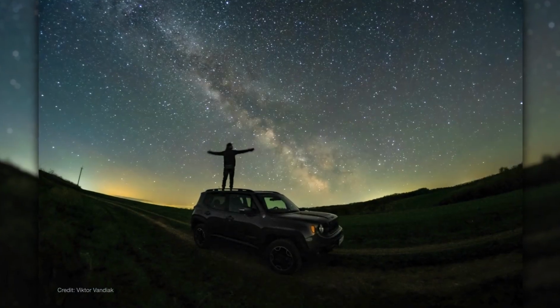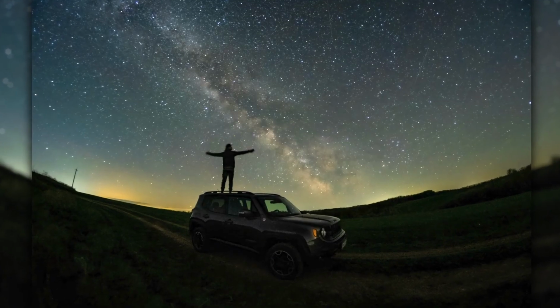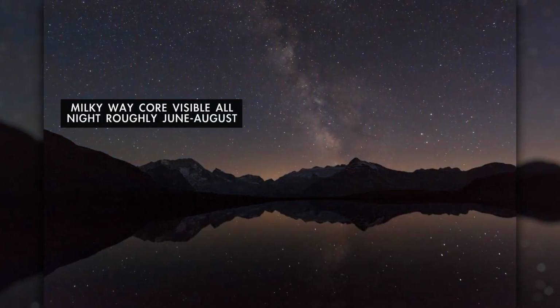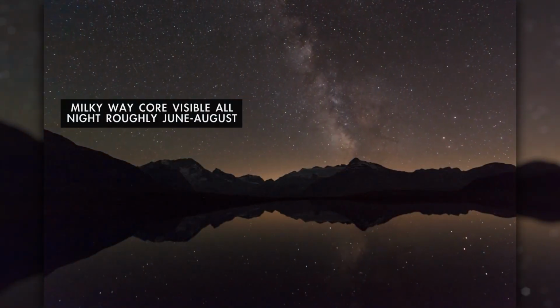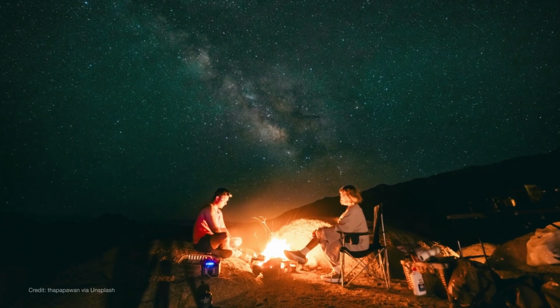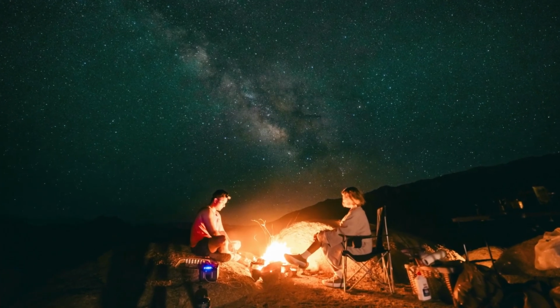June means that Milky Way Core season is here. This is the time of year when the Milky Way is visible as a faint band of hazy light arching across the sky all night. You just need to be under dark skies away from bright city lights to see it.